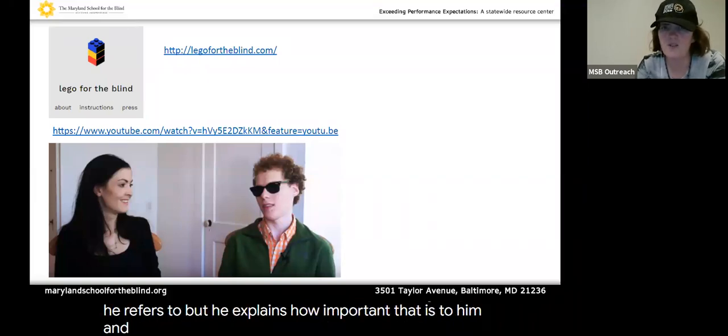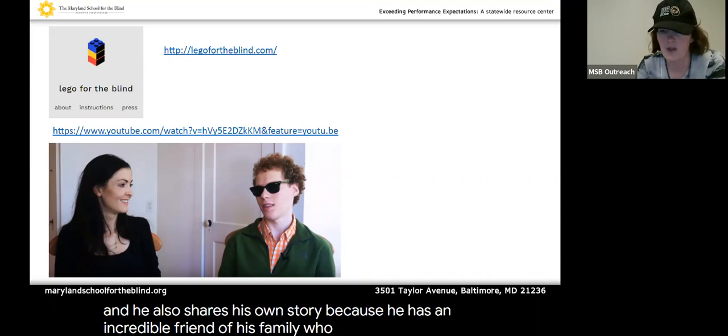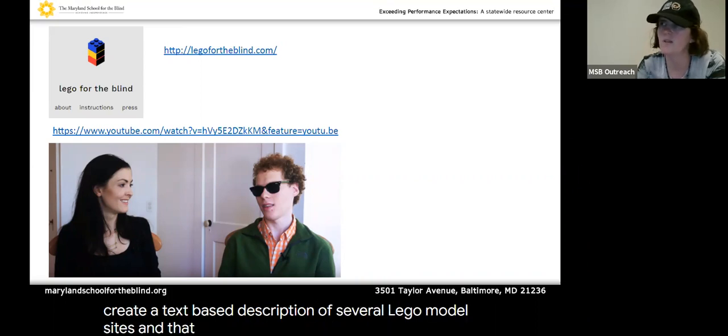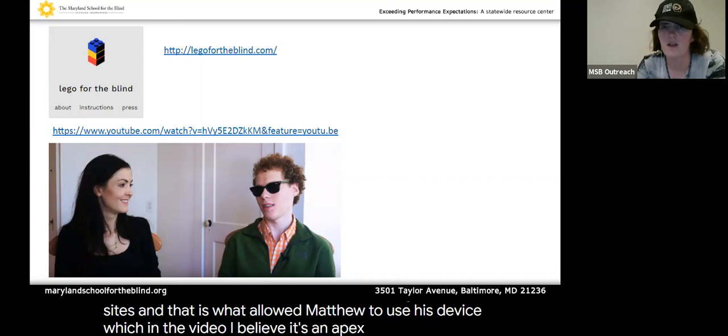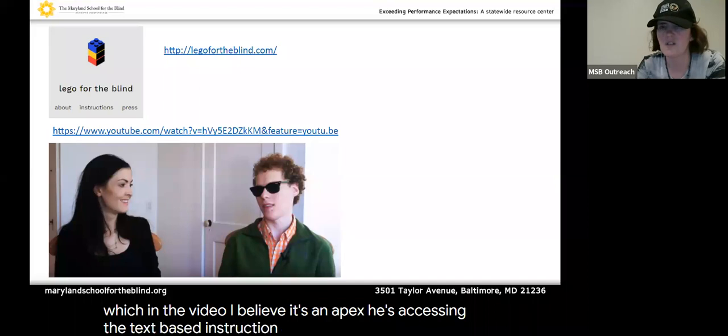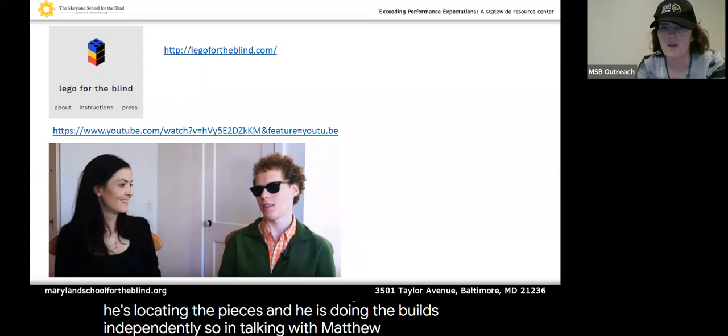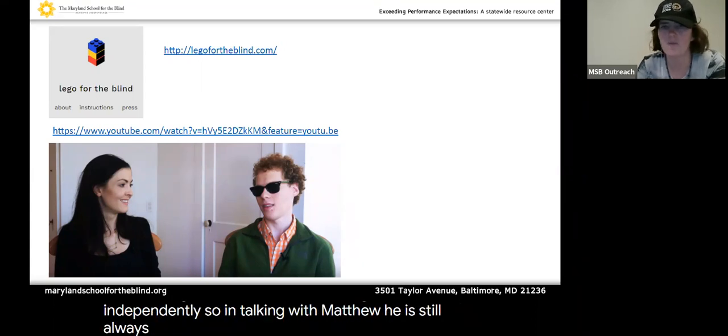And he also shares his own story because he has an incredible friend of his family who took the time to create a text-based description of several Lego model sites. And that is what allowed Matthew to use his device, which in the video, I believe it's an Apex. He's accessing the text-based instructions, he's using Braille, and then he's locating the pieces, and he is doing the builds independently.